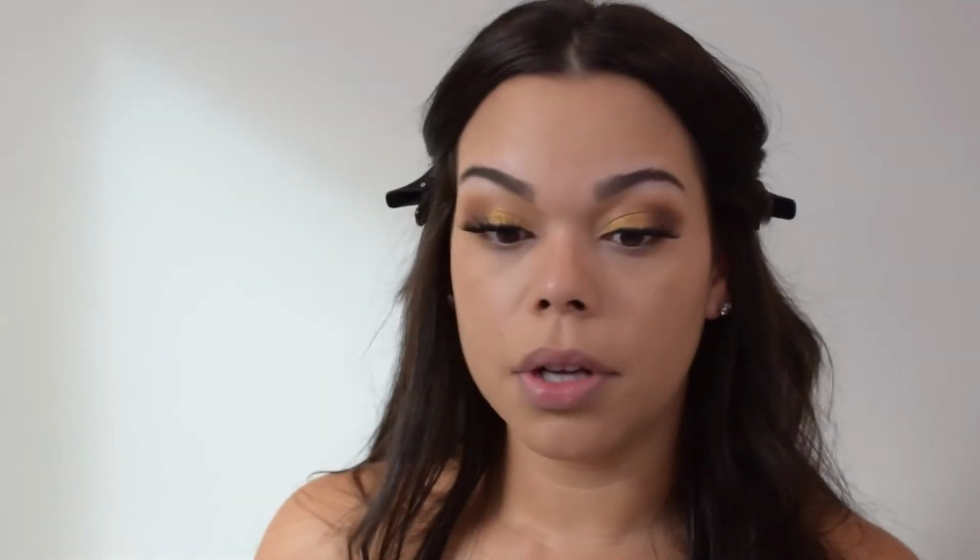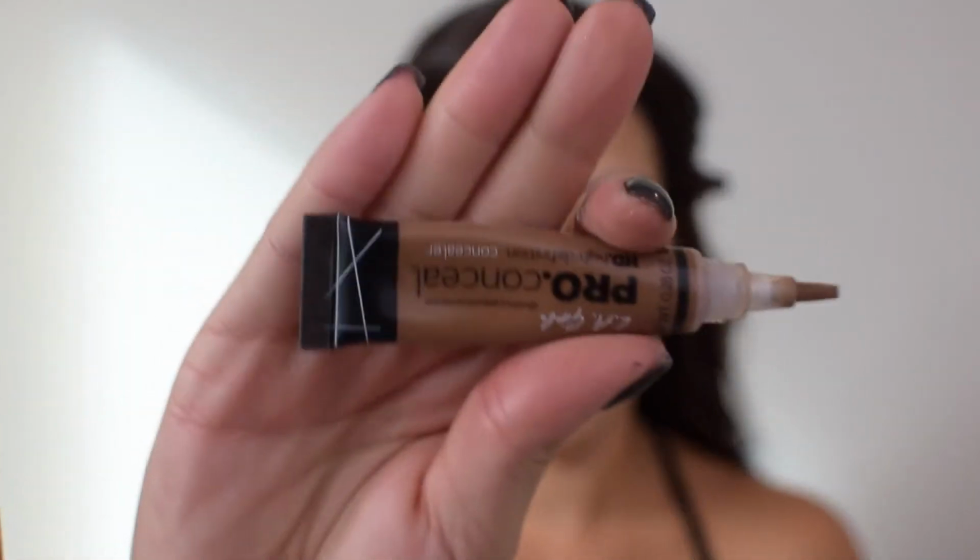Alright guys, so lashes are on. So let's do contouring. For that, I'm going to use this guy right here. It is my LA Girl Pro Conceal. What I do is I squeeze out a decent amount. I've learned to not be wasteful because this is very pigmented, on the back of my hand. So I would say that's about enough.